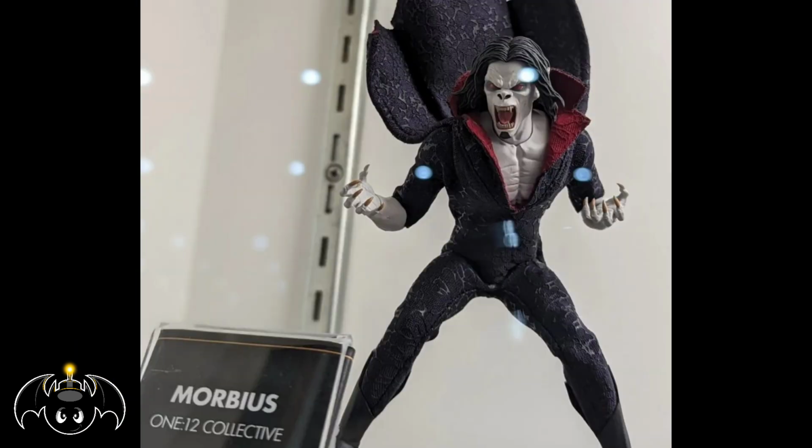We're also going to get the Vampire Morbius. I'm not a giant Morbius fan. I really did not like that movie, but this figure looks fantastic. A little bit of Mezco fight with that. I love that a lot.